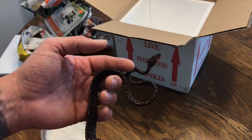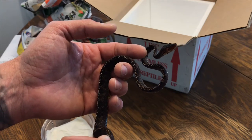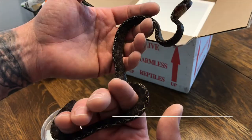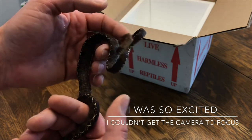He's got a bright red head with bright red eyes and a really, really pretty muted black and white pattern. He's super gorgeous.